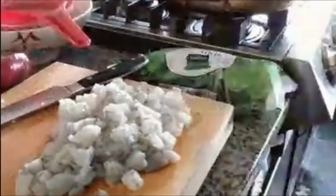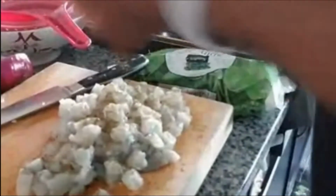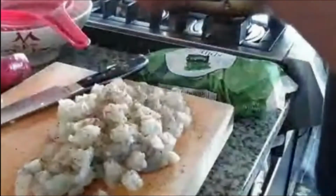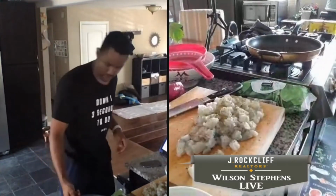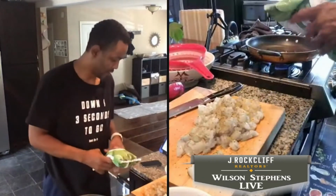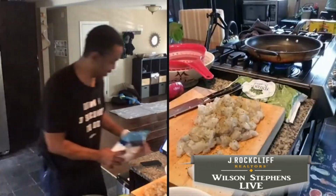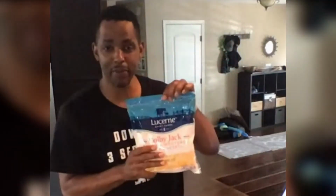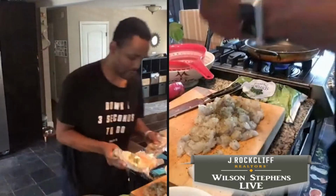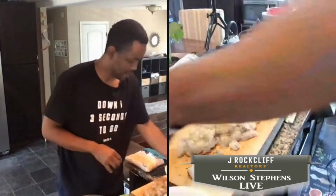Olive oil, season with cumin, pepper, salt. So we have our shrimp, our garlic, tomatoes, onions, frozen spinach, cheese. No, we didn't grate any cheese. We used regular old packaged cheese. Tortillas. Garlic.